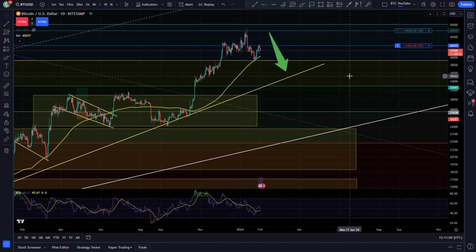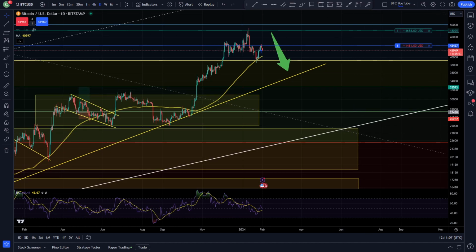Bitcoin looking fine. I'm very excited for this year. The halving is so close now in April, only 2 months away now, February the 1st. Let's see what happens next.